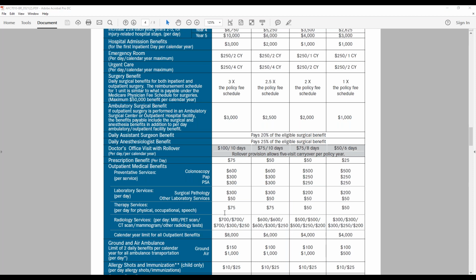And we increased the amounts that we pay off for radiology services. So for MRI, it's $700, PET scan, $700, CAT scan, this is mammo, and then this is any other radiology test. So anything, chest x-ray, arm x-ray, back x-ray, anything like that. And then we give $8,000 per calendar year, and calendar year is the policy year. So it's not January to January, it's from whenever you write the policy to the next year on the same date. This amount applies to all of the benefits here.